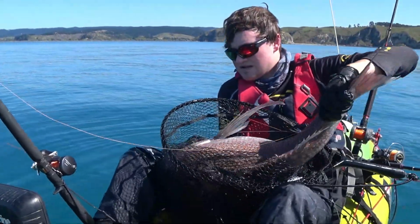One thing I never think about on the kayak is how the heck do I handle a huge fish? There's not much space to work with. This was only the second big snapper I'd had on the kayak, and in order to keep it in good nick, I had to keep dunking its head in the water to get enough oxygen over its gills, as I tried to get a good photo and also lift it up for the camera.